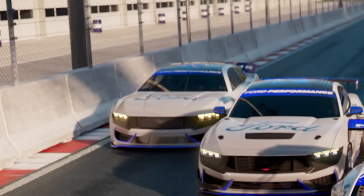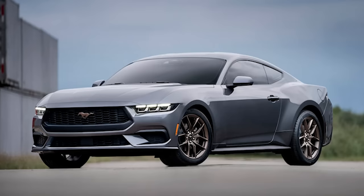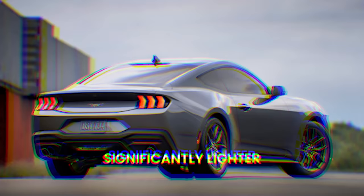NHRA Factory X is short for Factory Exhibition. Factory X slots between Factory Stock Showdown and Pro Stock. It's a brand new addition to the NHRA series that makes room for stripped-down factory drag racers. Cars are allowed to be significantly lighter than those featured in Factory Stock Showdown, but must be equipped with manual transmissions.